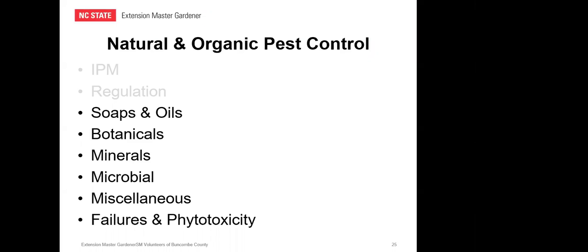We have one more: if you have outdoor and indoor pets, is it better to use natural materials as opposed to Frontline for fleas and ticks? That's a pretty complicated question, and I don't think I'm going to get into that today.